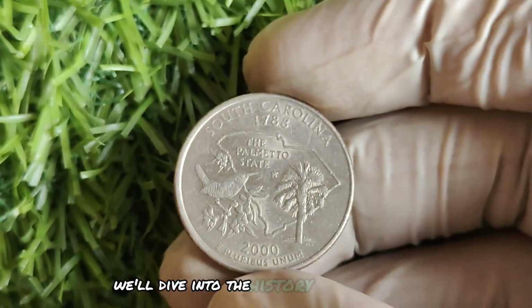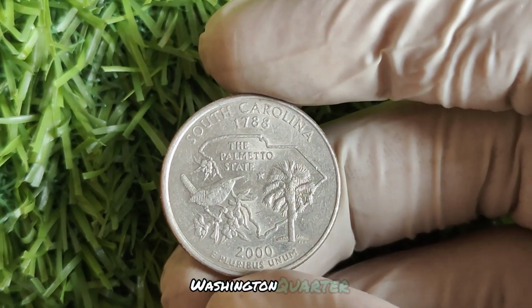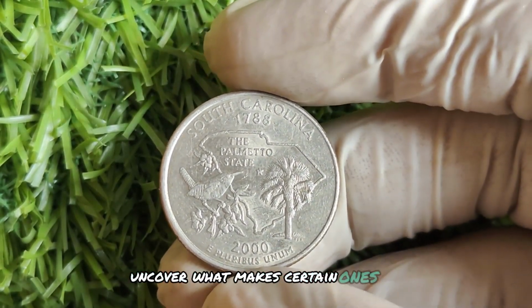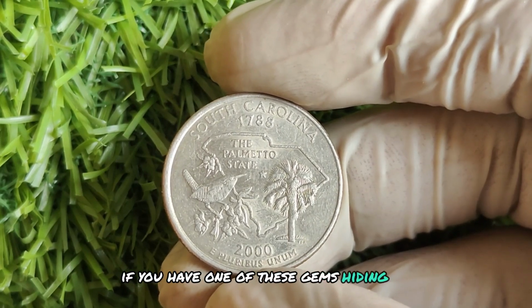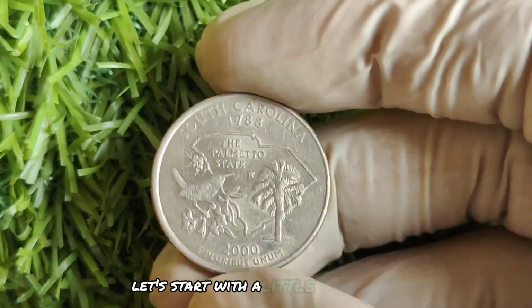We'll dive into the history of the 2000 P Washington quarter, uncover what makes certain ones so valuable, and show you what to look for if you have one of these gems hiding in your change. Let's start with a little background.